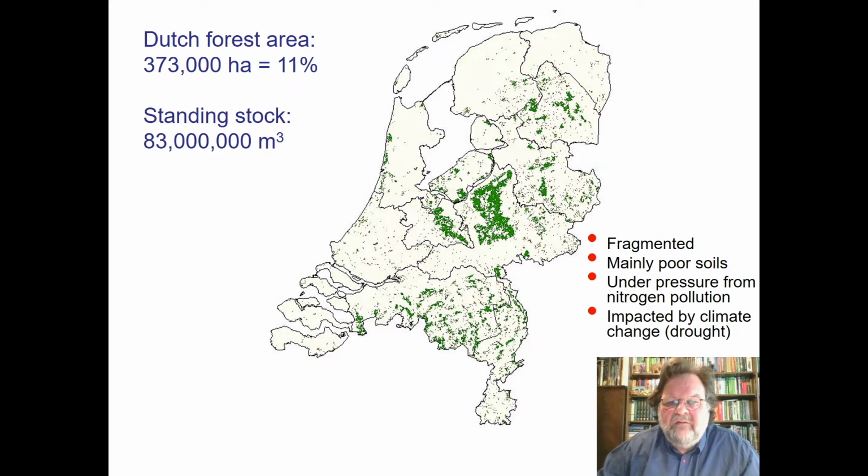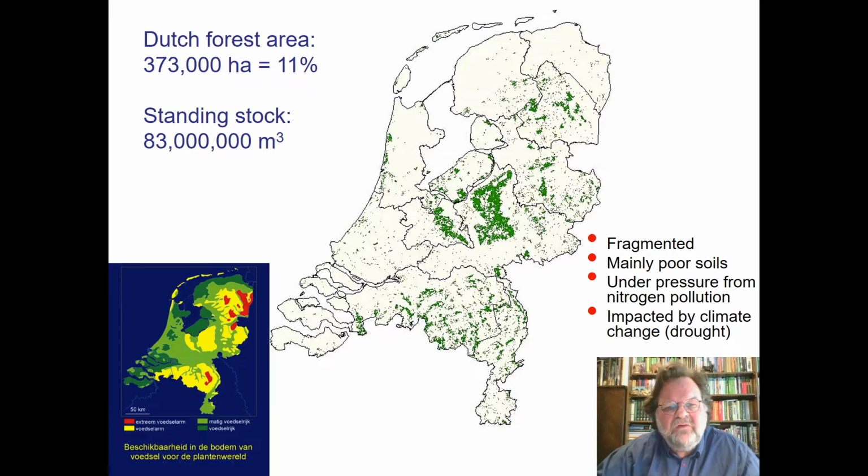This history of agricultural use also is reflected in the soil conditions. Forests are confined largely to the poor sandy soils that were not very successful or not very useful for agriculture. Here you can see this in a very general overview of the soil fertility in the Netherlands, and the yellow and red parts are the poorer soils. So forest was largely confined to the areas that were not very profitable for agriculture.